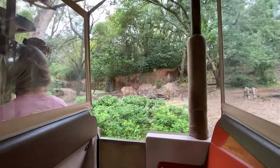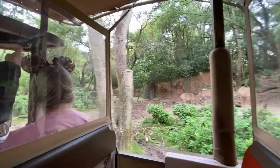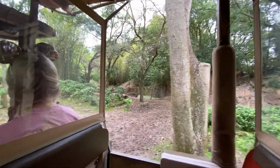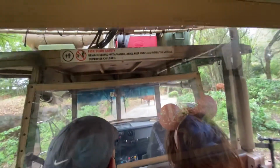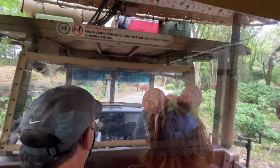Looks like we got some bongos crossing right ahead as well. Bongos are known to be the ghosts of the forest, very rarely seen. Bongos, male and female, do have those large horns. It's a little bit harder to tell them apart. All right, he's going to eat something out of the road. Maybe he'll keep on going.